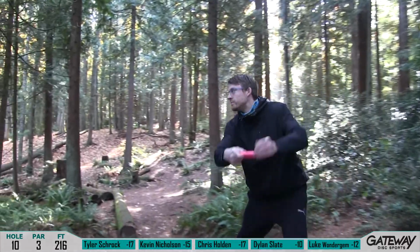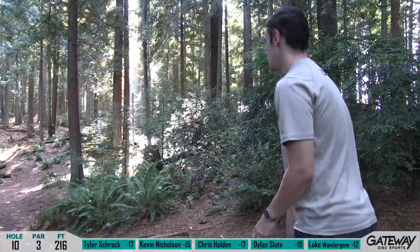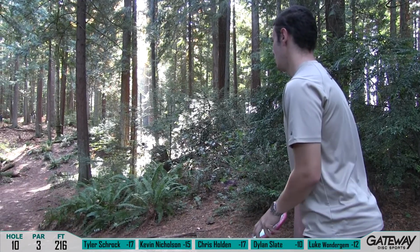Kevin caught a tree on the right, but got up there far enough. Luke also catches the middle tree, but gets that unfortunate kick.